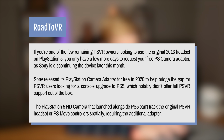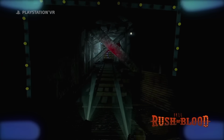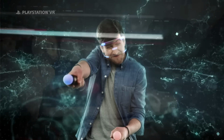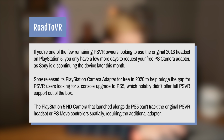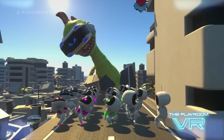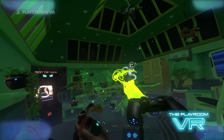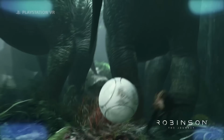VR users looking for a console upgrade to the PlayStation 5, which notably didn't offer full PlayStation VR support out of the box. The PlayStation 5 HD camera that launched alongside the PlayStation 5 can't track the original PlayStation VR headset or PS Move controllers spatially, requiring the additional adapter. Of course, this was nearly 3 years before Sony released the PSVR 2, making the adapter indispensable for playing any VR titles on the PS5. Now Sony says it's discontinuing the free adapter program come November 26th, or until supplies last.